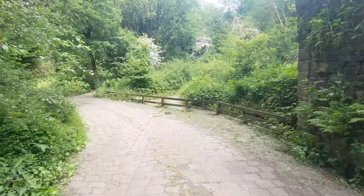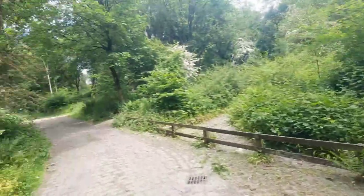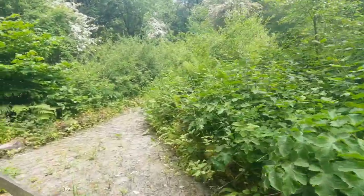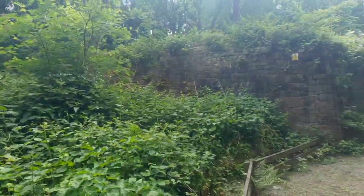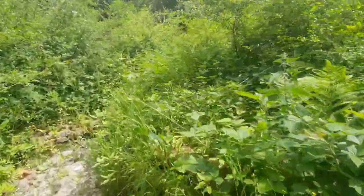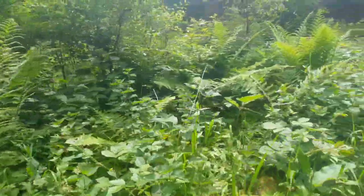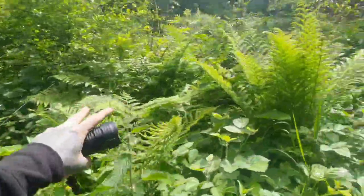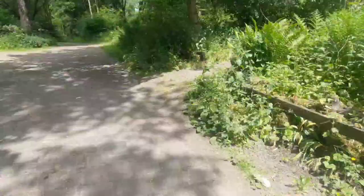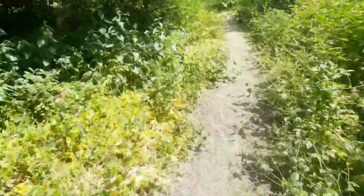So this is what we're looking at. These are some of the outer bits to it. The main mills down there, which we'll get round to. Well and truly overgrown since last year. Used to be able to just walk on. Gonna have to try to find a different way around. So there appears to be a path here to the side.